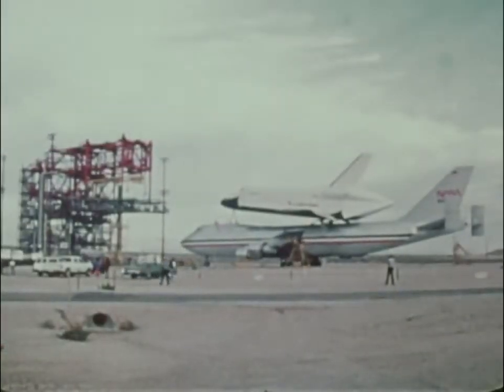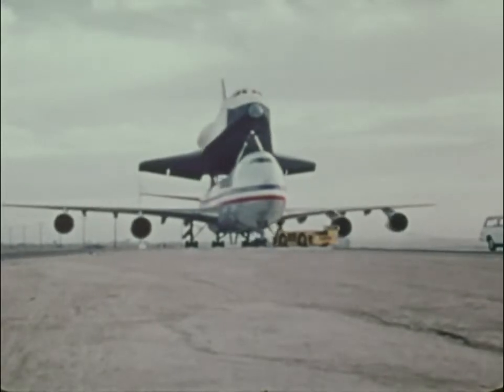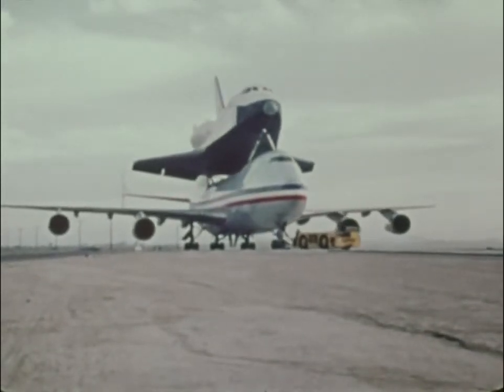During 1977, the Dryden Center undertook the first approach and landing tests of the Space Shuttle, air launching it from the back of a Boeing 747.